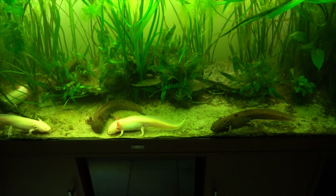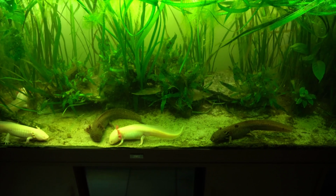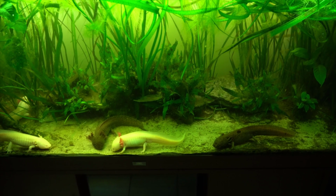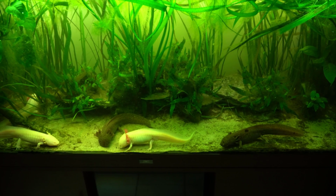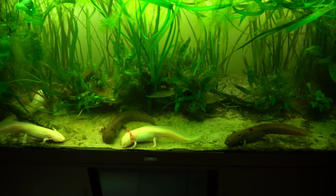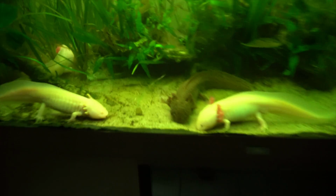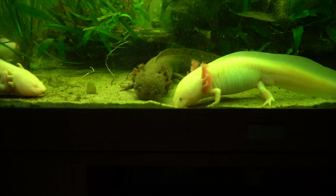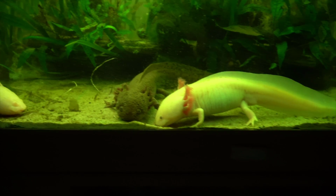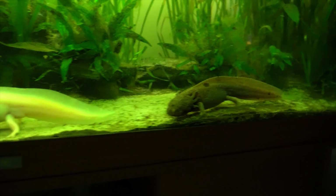But I definitely want some glass on the side as well. Or maybe a very low tank, or just a tank on the floor. But maybe a little bit less high, or a bit wider, I don't know. Yeah, I really don't know. I'm gonna have to think about it. Maybe you guys have some suggestions. Leave some in the comments below.